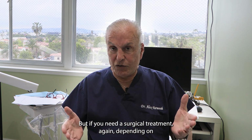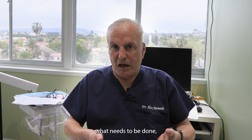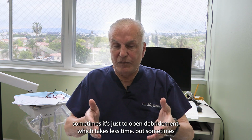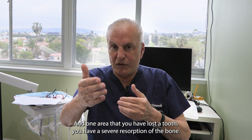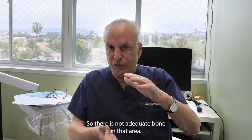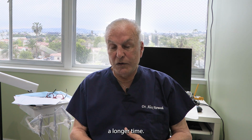But if you need a surgical treatment, again, depending on what needs to be done. Sometimes it's just an open debridement, which takes less time, but sometimes it needs augmentation of the site. For example, you have to have implants, and in one area where you have lost a tooth, you have a severe resorption of the bone, so there is not adequate bone. In that area, augmentation or reconstruction of the site is needed. Obviously, that takes longer time.